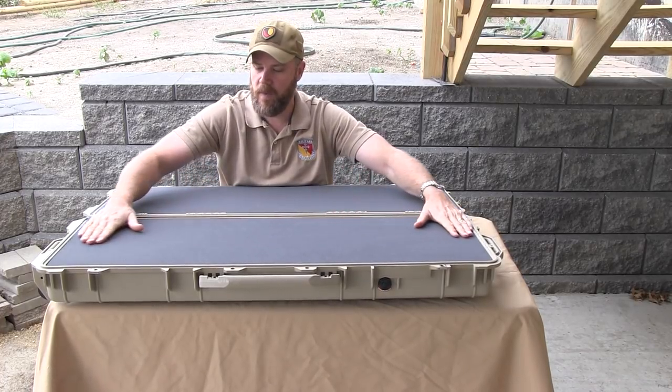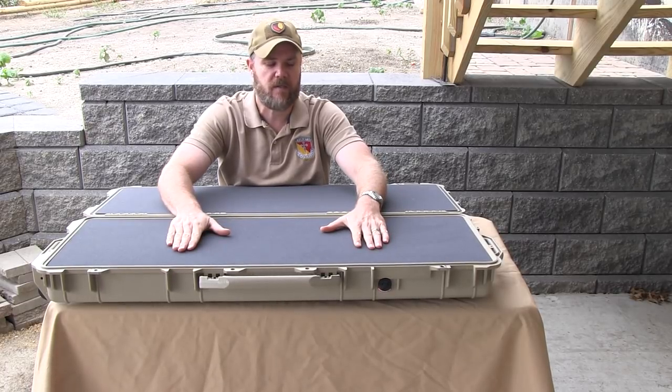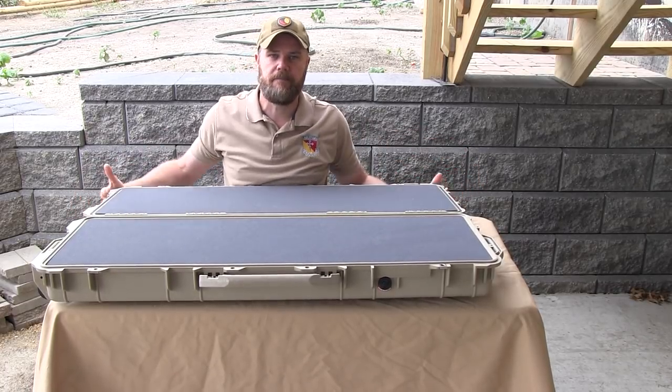I'm going to cut this foam for my Tavor and a couple of accessories and get it ready for my travel at the end of this month and next month. So let's take a look at how that's done.